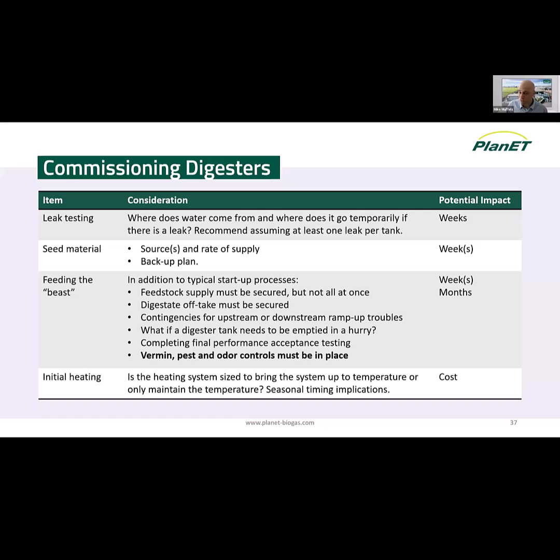So for example, if your grit removal system, which you're sort of counting on to keep grit out of your digester, goes down during commissioning, do you keep feeding the digester and wait for the grit removal system issues to be troubleshooted, or do you pause the commissioning of the whole plant because of the grit removal system? And what are the implications? And just as an example with the grit removal, but you can go through each piece of equipment and work your way through that. And then lastly, completing a final performance acceptance test.